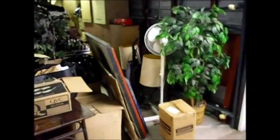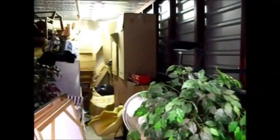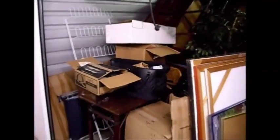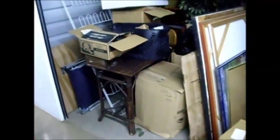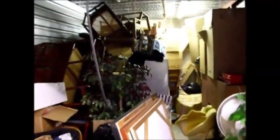Today I'm going to try and show what it's like to unload a large unit. This is one I got yesterday. It's 10 by 20, maybe 10 by 15. I've been buying a lot of really crap units, breaking even. So I told myself I was either going to get one really cheap or buy one that I could see something in it that was valuable.